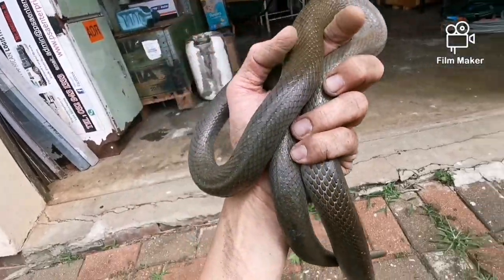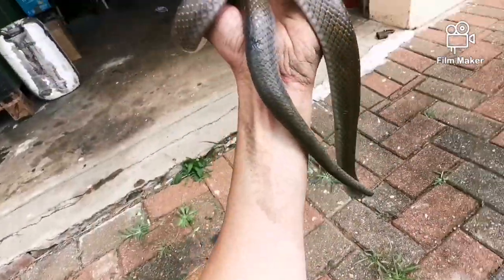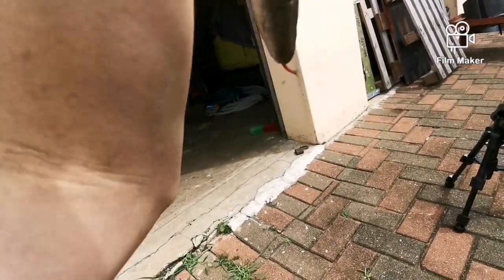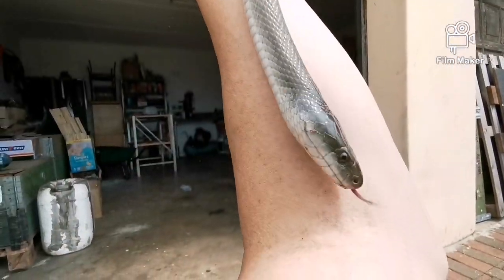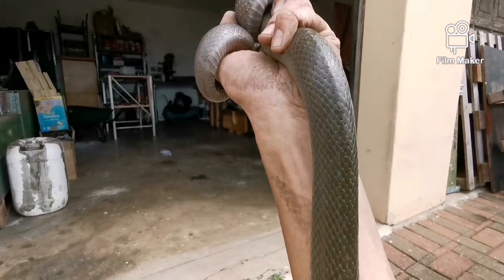So here's the snake, guys. I don't know if you can see the proper color here in this light. This is why it's called an olive snake. Come on, I'm trying to work with one hand here, it is very difficult. These guys are actually very friendly, very shy, very placid snakes. They just don't bite. And yeah, they're completely harmless, very powerful constrictors, as I said.